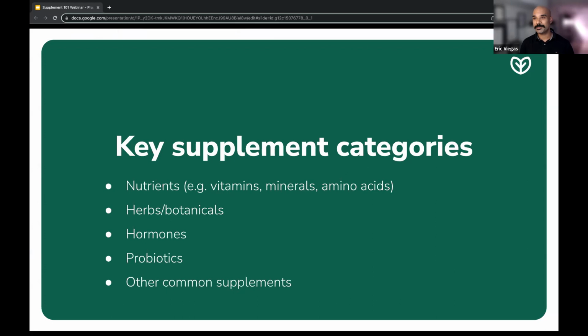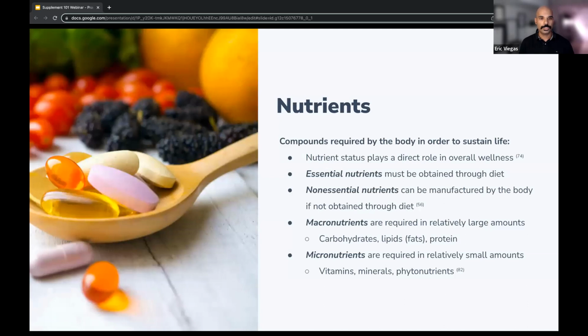Okay, now let's chat about some fun stuff. Key supplement categories. So we'll touch on nutrients, herbs or botanicals, hormones, probiotics, and other common supplements. So nutrients are compounds required by your body in order to sustain life. They're grouped into a few different categories here.